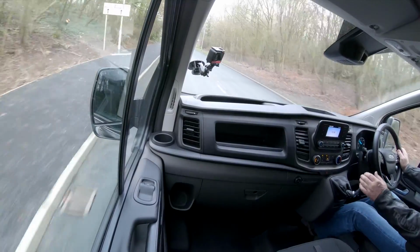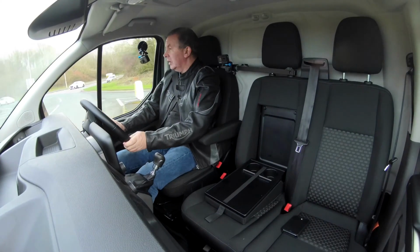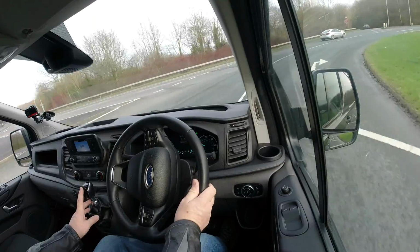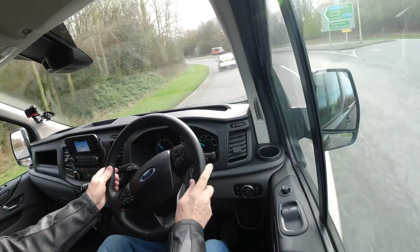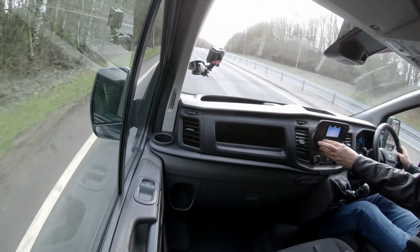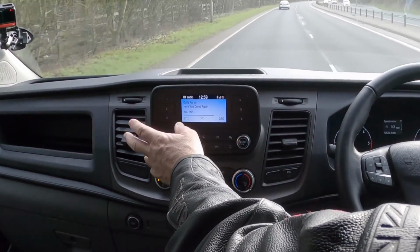Nice seating position, nice and comfortable. Electric front windows. We've also got Bluetooth hands-free and also Bluetooth audio streaming with the stereo. Just switch it on in a second. We'll get around this corner. Good turn of speed there. I'd like to turn that down, and if we just go on to audio, the music note there, you go, that's Bluetooth audio streaming.